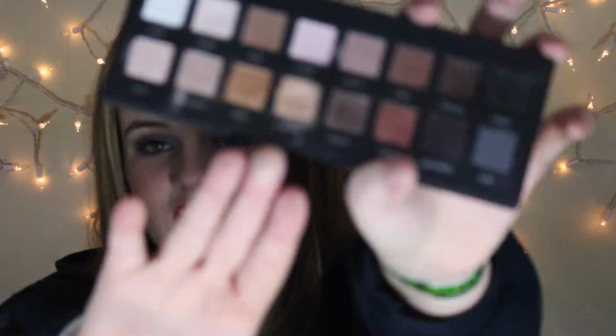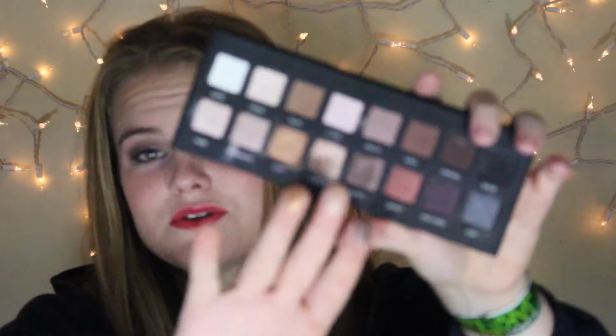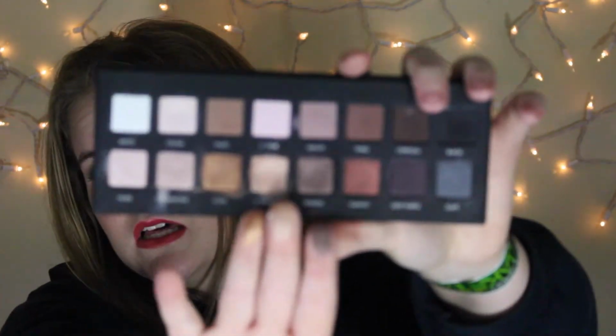I'm obsessed with this thing. I've worn it every single day since I got it. And my favorite color out of the whole entire palette is LT Bronze. I don't know why, it just is, and it's gorgeous and it's really pretty. And then also gold is a really pretty color, and so is pewter. Pewter, LT bronze, and gold are like my favorites, and of course they're all in the same little area.